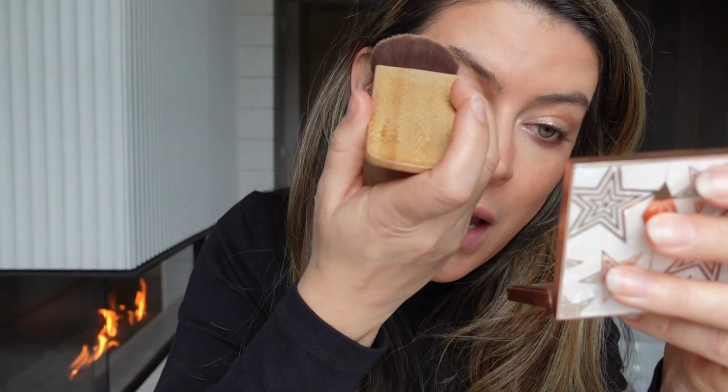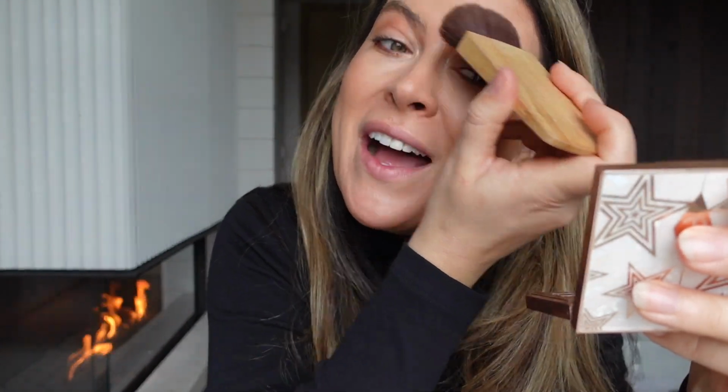And then I'm being extra lazy, just using this for my eyes as well. But this is like that really nice effortless makeup. It doesn't need to be perfect. Like I'm gonna use my pinky finger with a tiny bit of rose gold on it, just to set the Rustic Grotto liner. Beautiful.